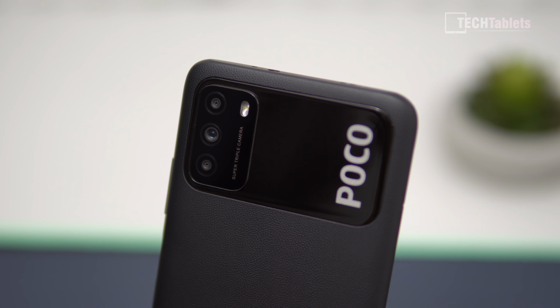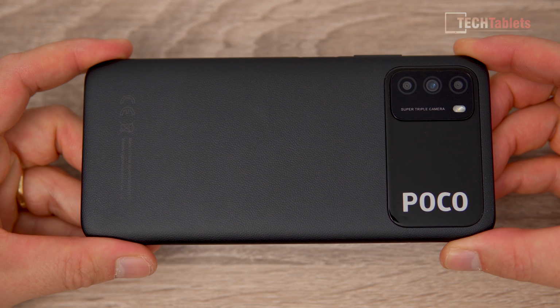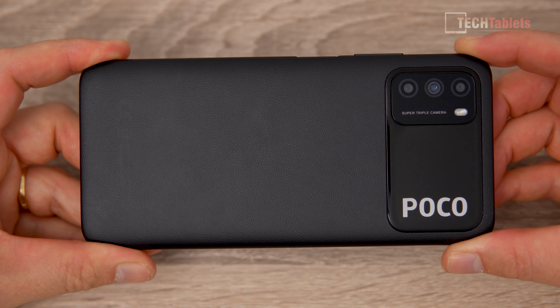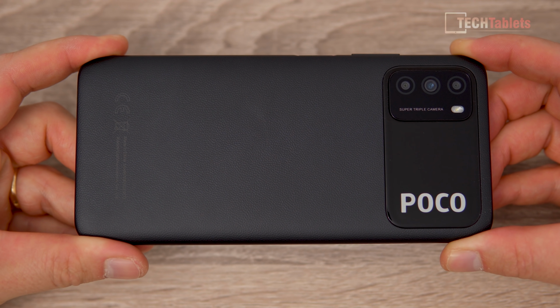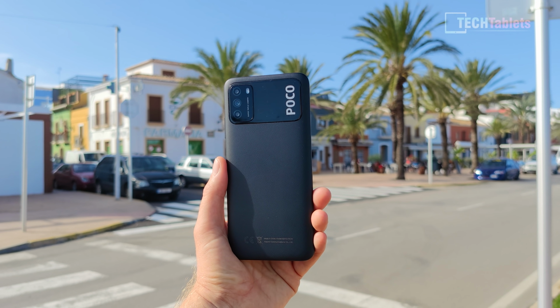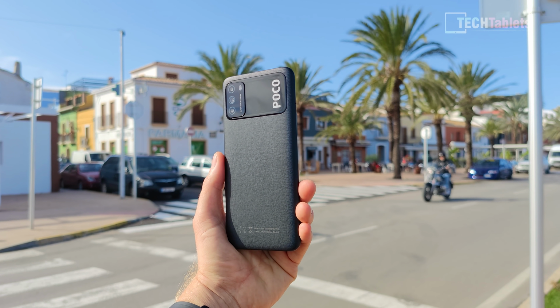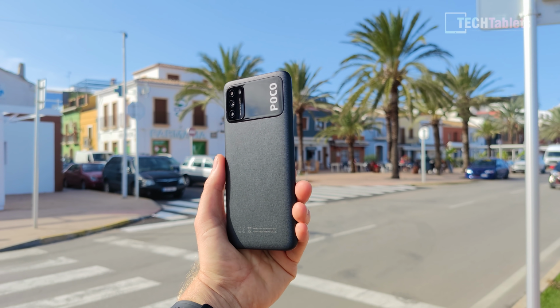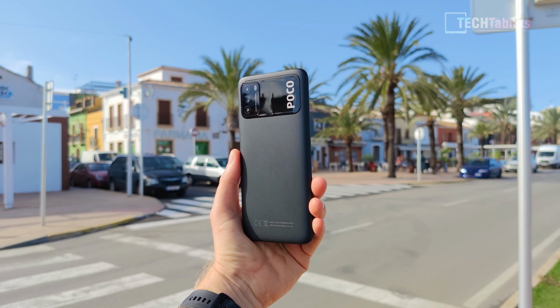I would have rather POCO put the money on those 2 sensors into an average quality, but maybe more useful ultra-wide 8 megapixel camera. I think most people would agree with me on this one. It's just much more practical. And I hope this trend of using the sticker cameras, as others call them, stops and they continue just to give us an ultra-wide and a main camera on the lower end phones. I don't think it's going to be too much of a problem.